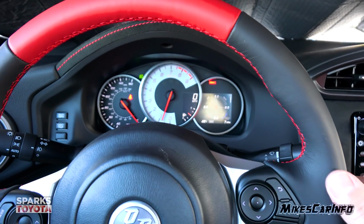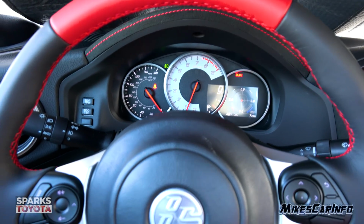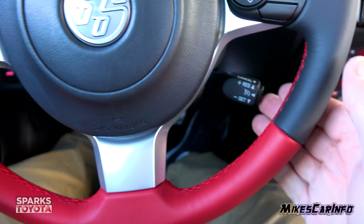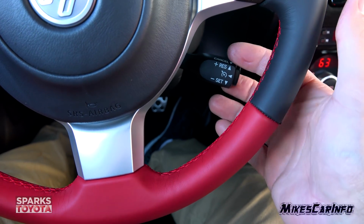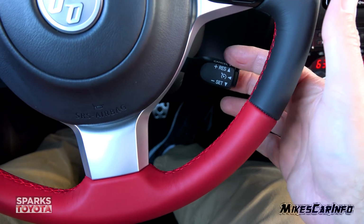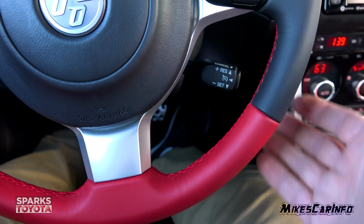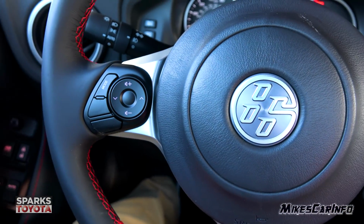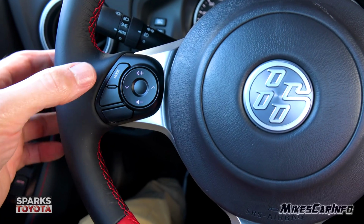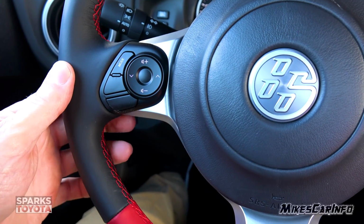Okay, so leather wrap steering wheel. You have the red portions in the top and the bottom. Cruise controls right here. You turn it on, set, resume, and cancel. So it's basically push it on, set, resume, and cancel, like so. Over here you have your volume for your radio, change through your audio tracks or your radio stations, and then mode is your audio source.